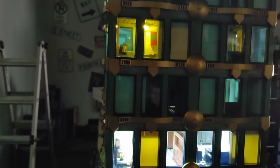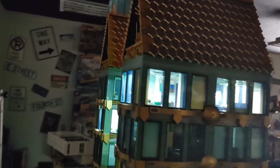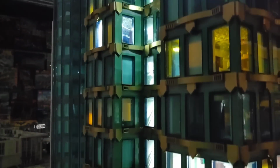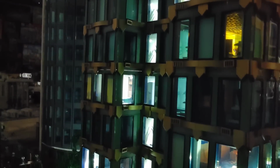Now in that room, it actually looks more like a party, but what it was supposed to be is a minifig watching TV. And I actually did something different on an upper floor, and I'll explain that momentarily. But again, like I said, not every floor should be illuminated. So I really took a lot of time making sure that there was different illumination, different scenes, different furniture, and all that going on in the building all the time. And I feel like it really turned out well.